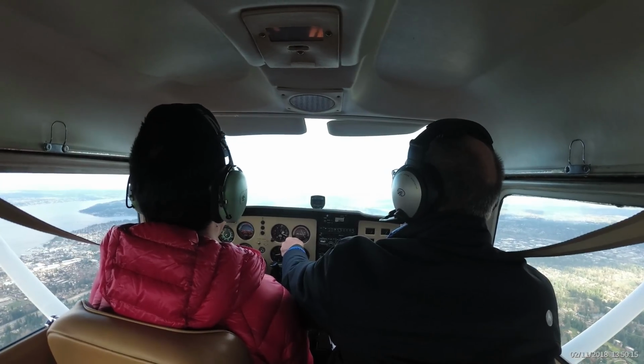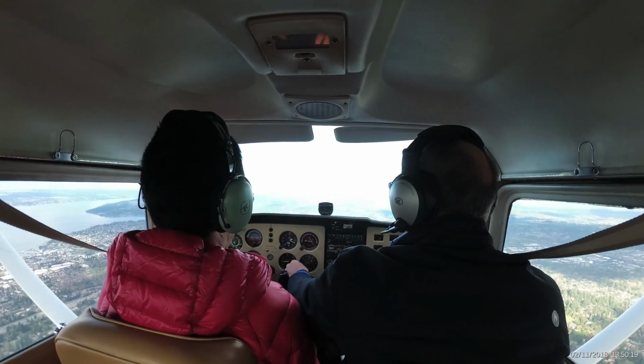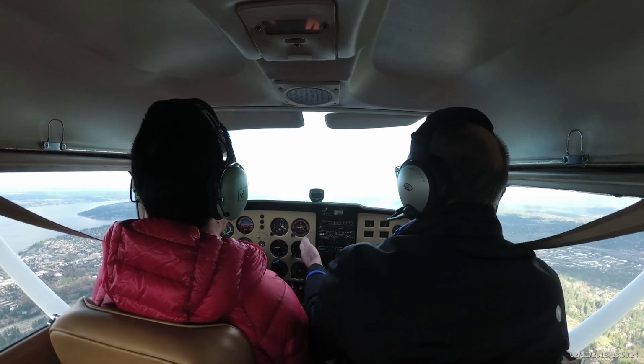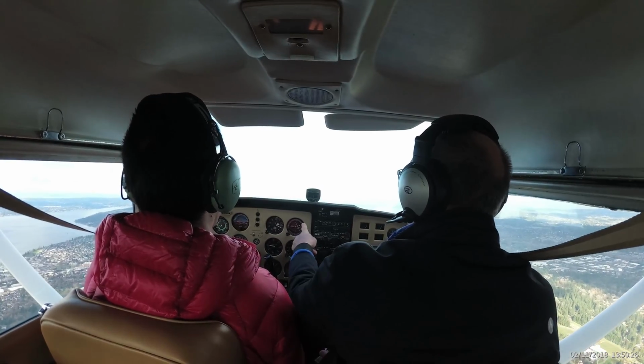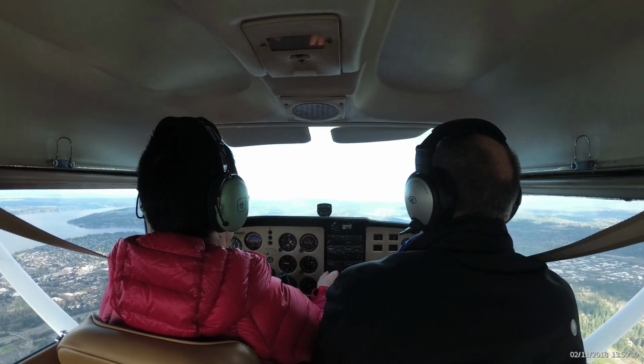Since I have two of them, I'm going to set both of them. So 265, there we go. Now, waiting for the needles to center. When the needles center, I turn to 265, and you're on your way. Right.